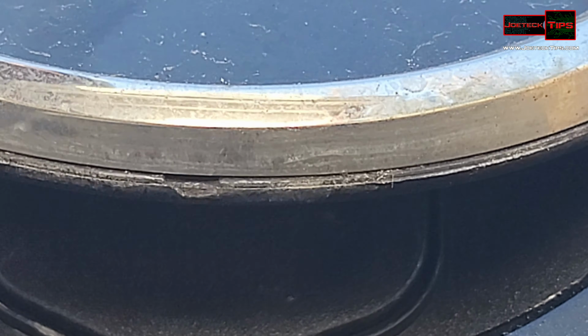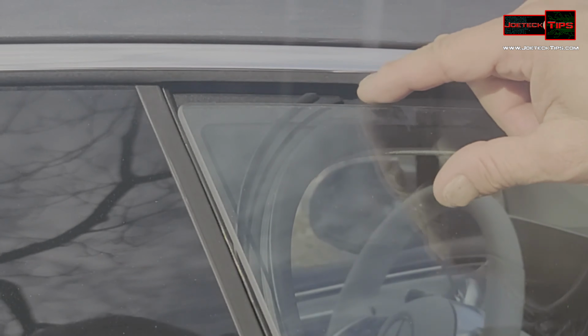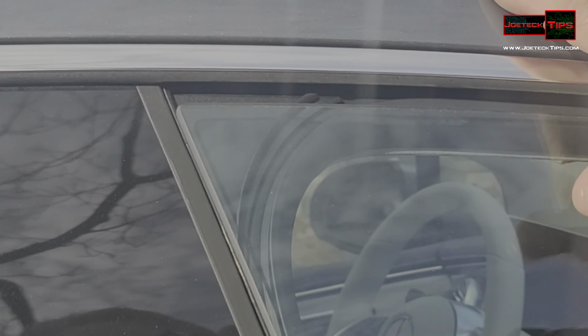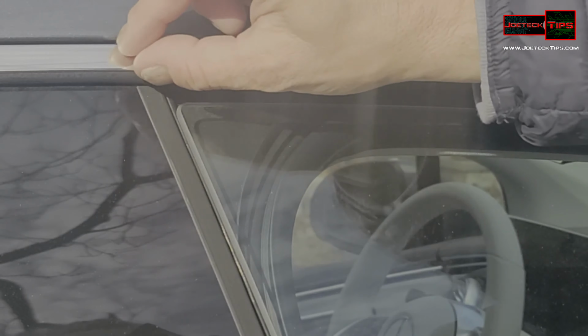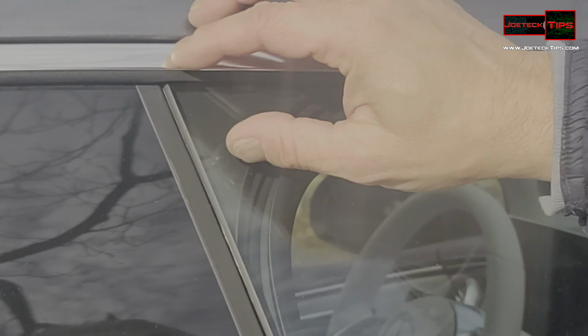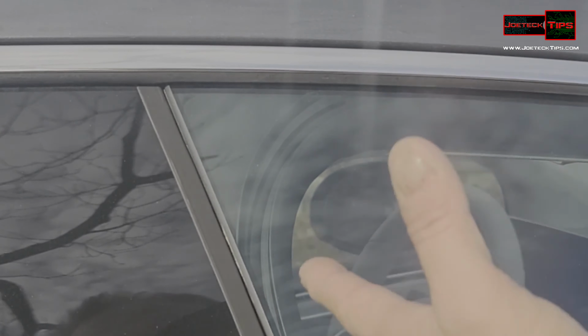It's actually pretty impressive. One of the cool features about Mercedes is that the window drops down ever so slightly when you open up the door. Now I'm going to close it, and it goes inside underneath this molding here and keeps a nice tight seal. That's pretty clever. There's no other way to do it. It has to drop down in order to open and close the door.